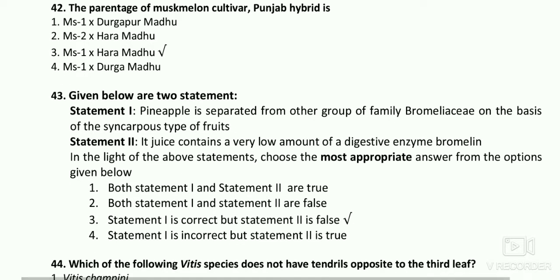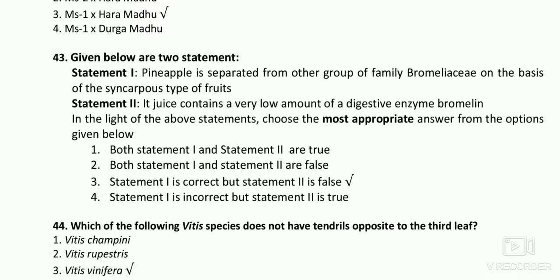See this statement. Statement 1: pineapple is separated from other groups of the family Bromeliaceae on the basis of syncarpous type of fruits. Friends, first you must know what syncarpous and apocarpous gynoecia are. The number of carpels in a gynoecium is either 2 or more. If they are free, it is called apocarpous, and if they are attached or united, it is called the syncarpous condition.